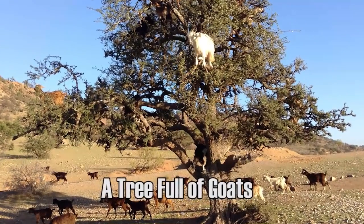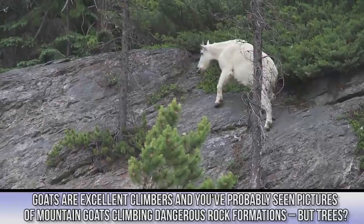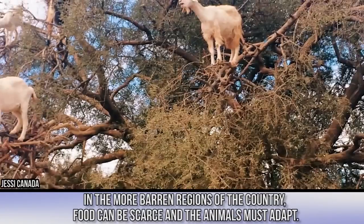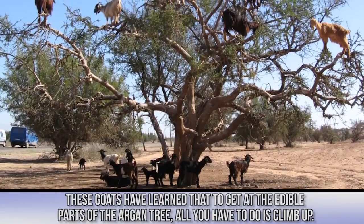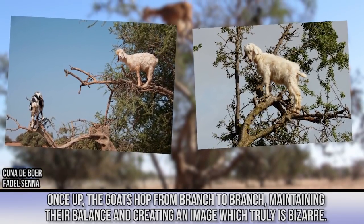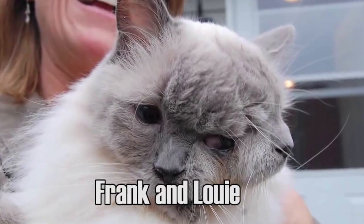A tree full of goats. Goats are excellent climbers, and you've probably seen pictures of mountain goats climbing dangerous rock formations. But trees? Yes. This strange image is very real and shows a common sight in Morocco. In the more barren regions of the country, food can be scarce and animals must adapt. These goats have learned that to get at the edible parts of the argan tree, all you have to do is climb up. Once up, the goats hop from branch to branch, maintaining their balance and creating an image which is truly bizarre.